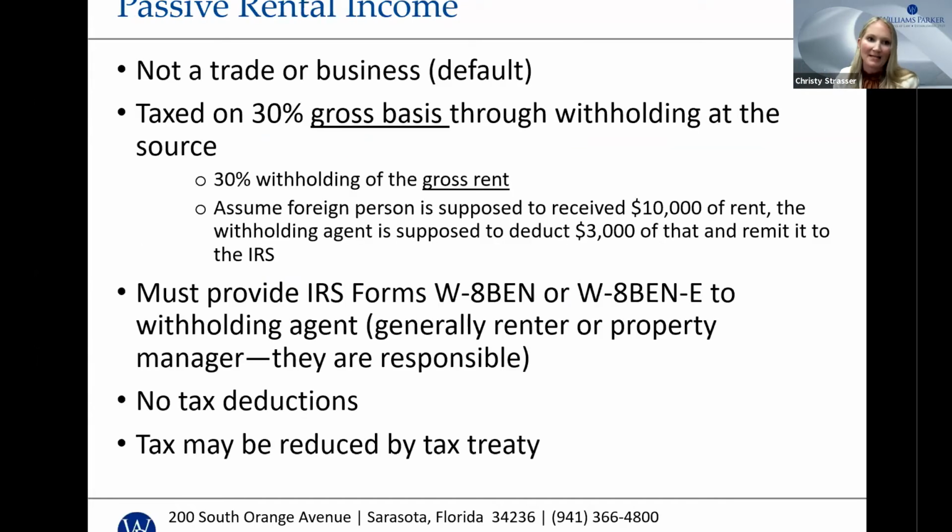So the first one, passive rental income. Again, this is the default. Unfortunately, it's kind of a disadvantageous way to have your rental income treated, but a lot of non-residents don't know about it. They just kind of go with it. They don't think there's another option. They have one rental property. Maybe they don't fall into the actual definition of carrying on a trade or business. They don't have multiple rental properties. And so this is the default.